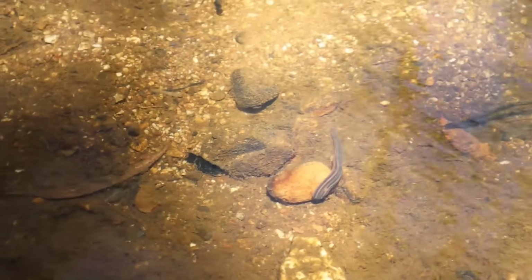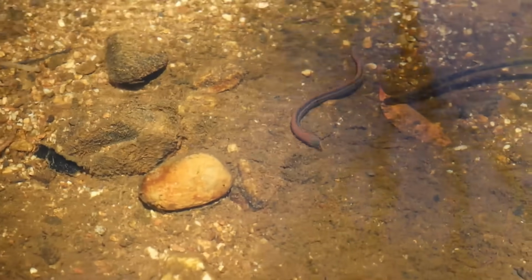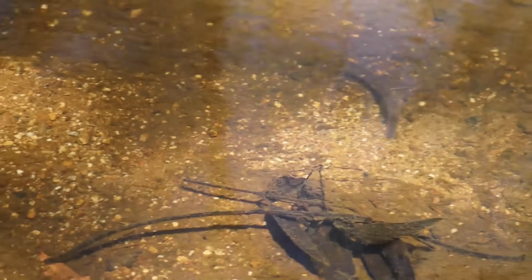That is a massive leech. That is huge. Look at that sucker. Woo! He's coming for you, Grizzly.